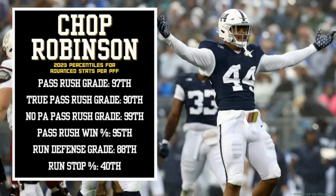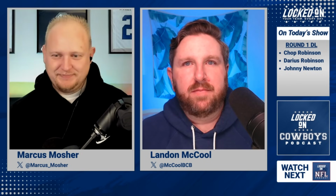Now, the run defense stuff can be a little bit up and down. I know he graded out really well from PFF. And I don't know how he would fit necessarily in the Cowboys defense when you have Micah Parsons on the other side, but it would be really cool to see Chop Robinson and Micah Parsons, the athletes that they are, on both sides. Pretty intriguing, Landon.